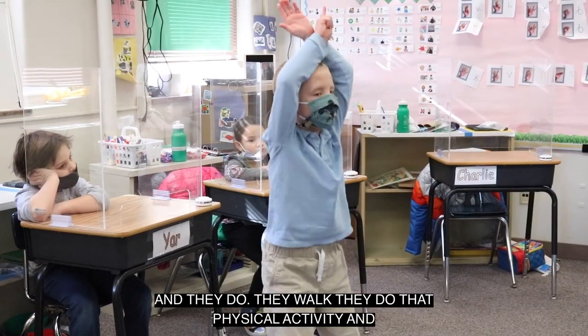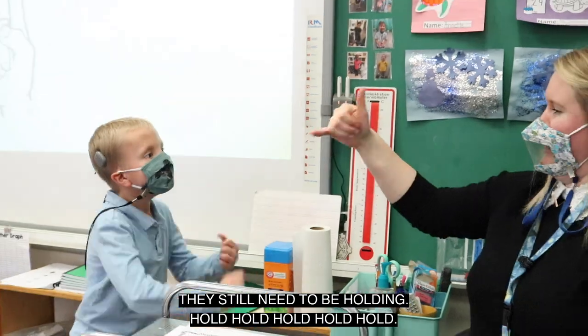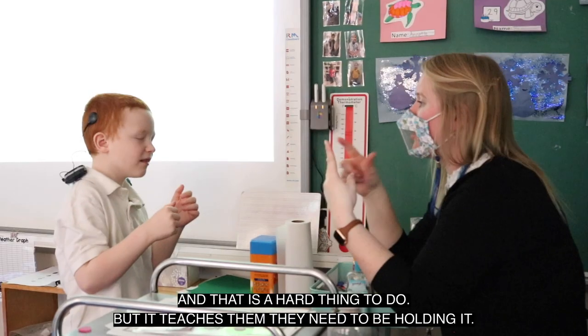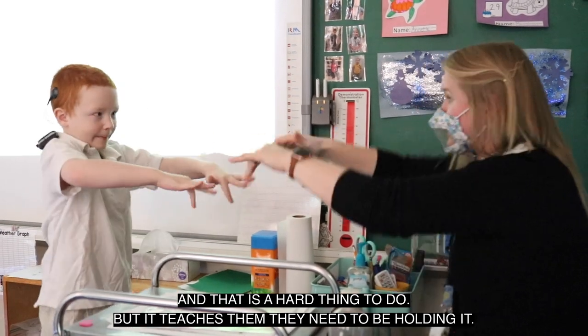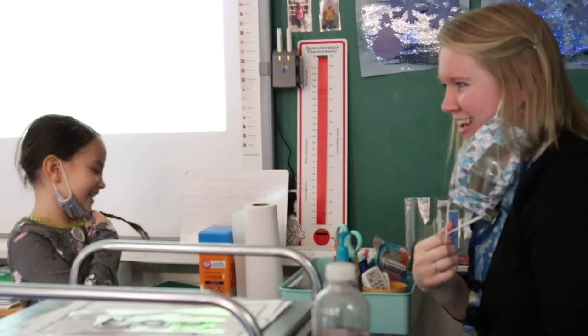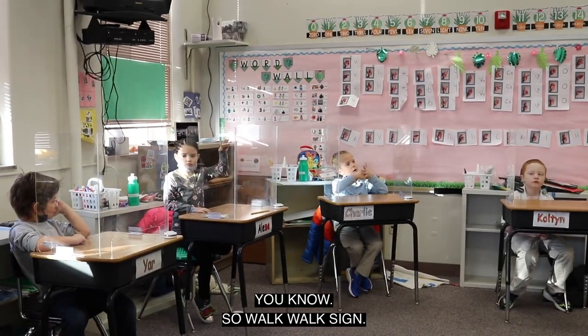They do that physical activity, and they still need to be holding. Hold. And that is a hard thing to do, but it teaches them that they need to be holding it. They can't just go boom.